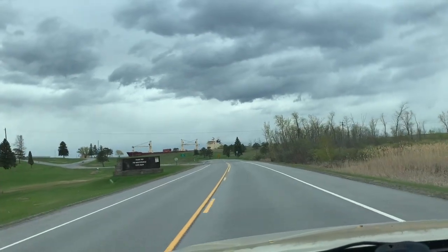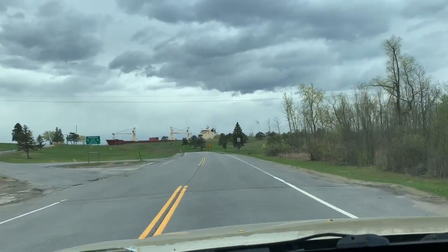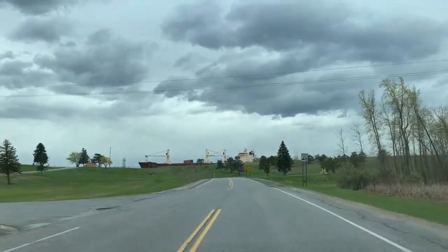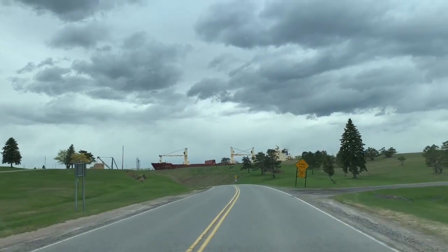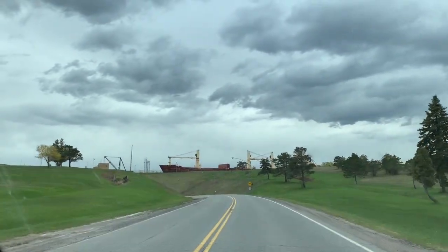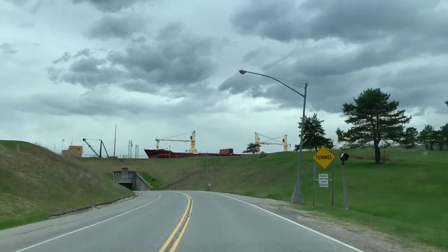So fun fact, I do work in a state park near some locks, and we have a boat going through right now, or a ship I should say, not a boat, a ship. So check it out. And we're actually going to be going under the ship right now too.